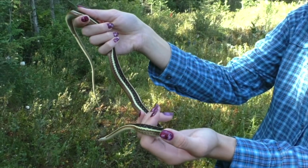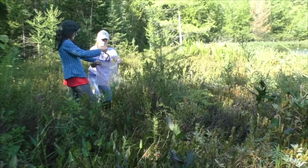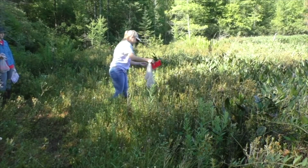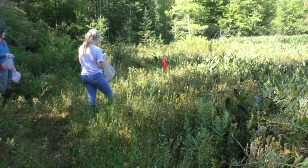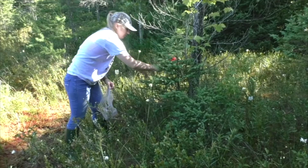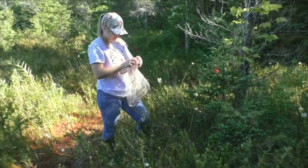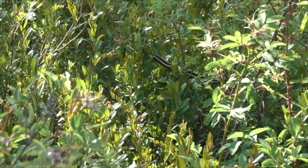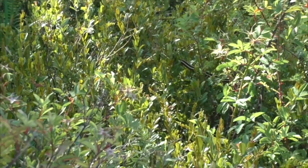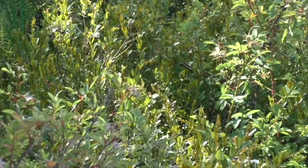This is a northern ribbon snake. We also look at garter snakes and water snakes as well. Five meters west. Here is a northern ribbon snake. You see her head up to the left there, kind of hidden. She is presumably upregulating her body temperature. It's about to take off.